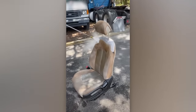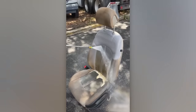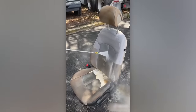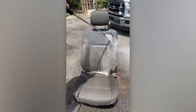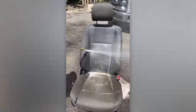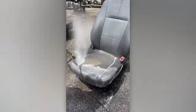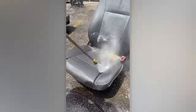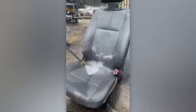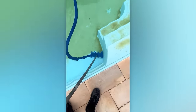This car seat magic trick is called From Beige to Grey. Cleaning a pool without draining the water? Easy peasy.